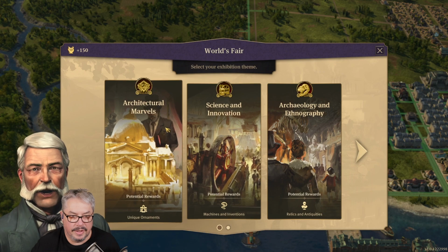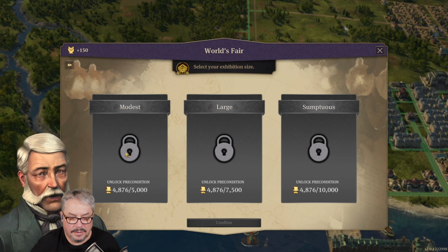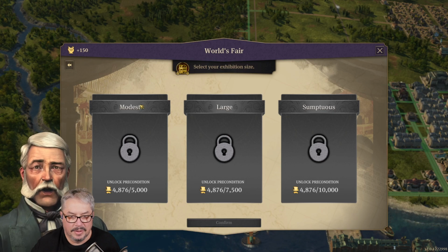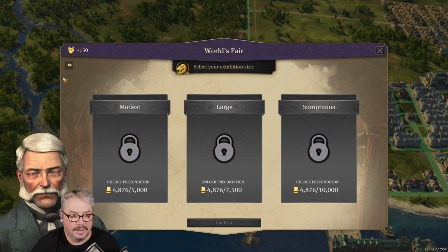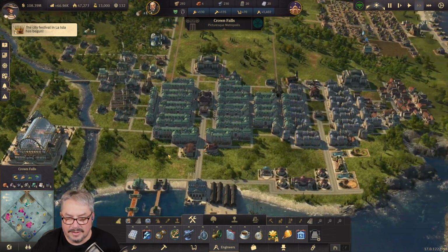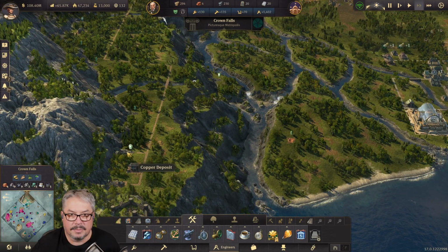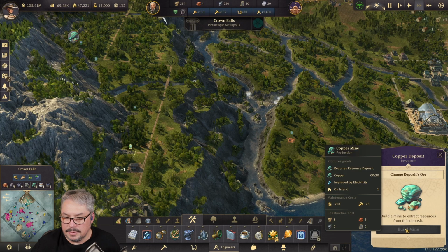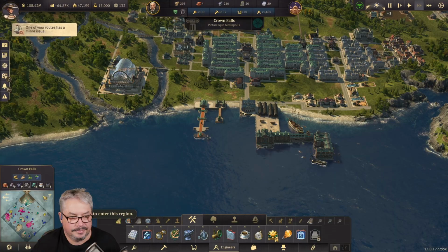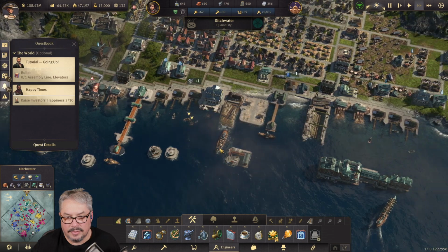We haven't even looked at the World's Fair. Now, what is the point of these? Okay, I can't do anything because I haven't got 5,000 investors anymore. Okay, we need to get back up to 5,000 investors. And then we can look at the World's Fair. But I really need this up. I can't do it without bricks. I was hoping just to make enough bricks and not have to bloody go and get more.